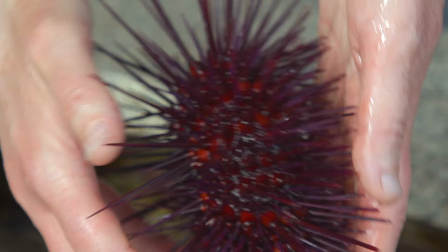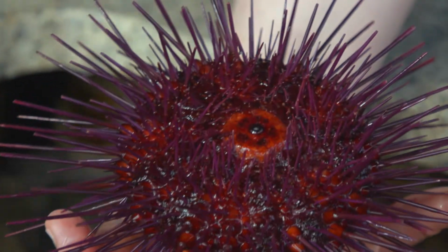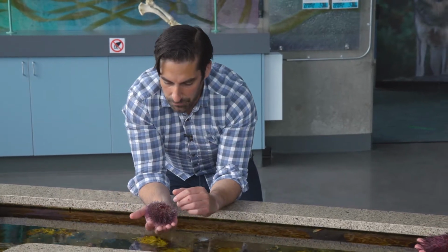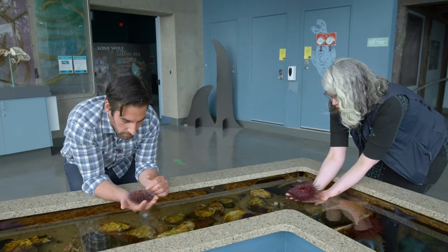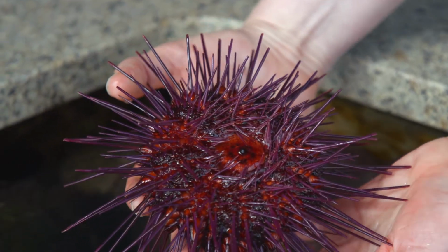It's not going to poke me? It won't poke you. They're safe. What we're going to do is have a look at the teeth that they use for eating. Right in the middle there, you should see 5 sharp, bright white teeth. They open and close, and they crunch and munch seaweed.